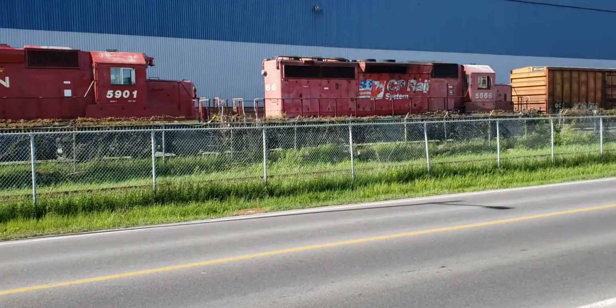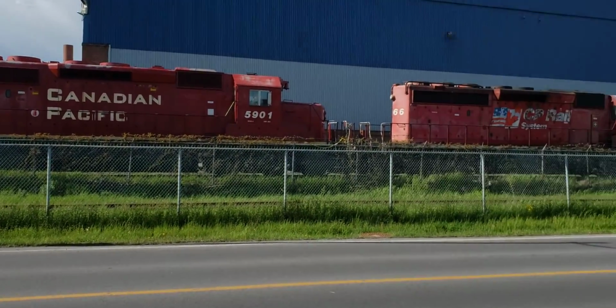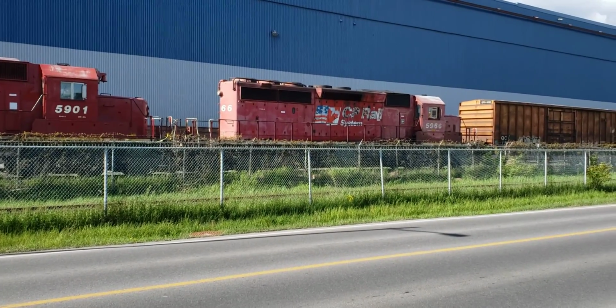But before I go, I wanted to also document that these two locomotives are here. Don't know how long they're going to be here, and don't know if they're going to retire these locomotives or actually fix them.